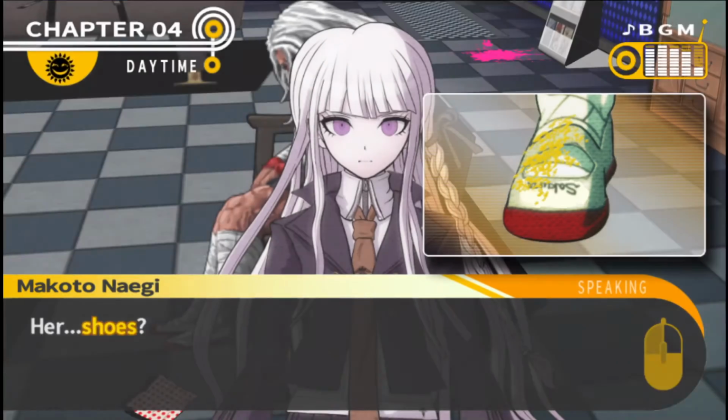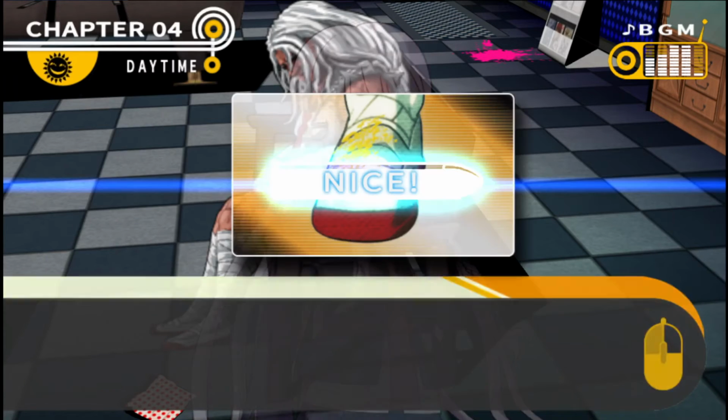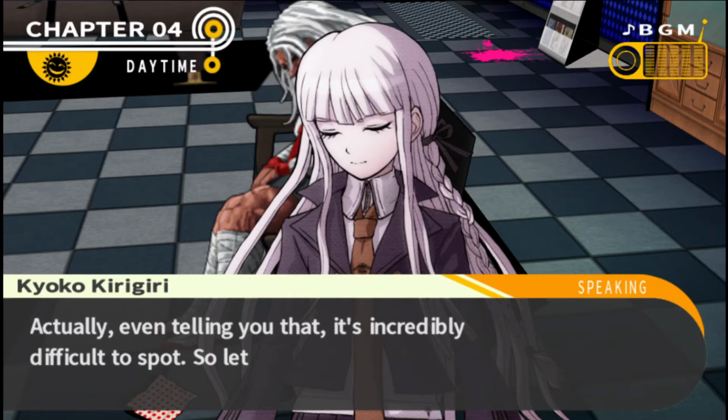More importantly, look here. Her shoes. You see that yellow powder on her instep? Yeah, it really stands out. See, the powder is clue number 1. Next is the wound to her head. Look carefully. It's incredibly difficult to spot.